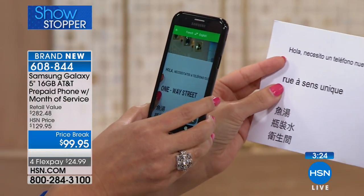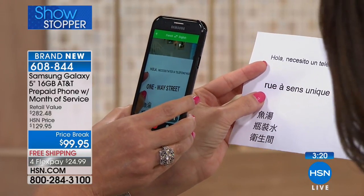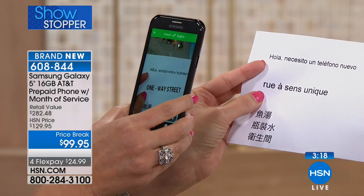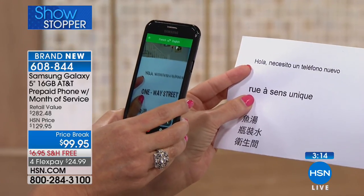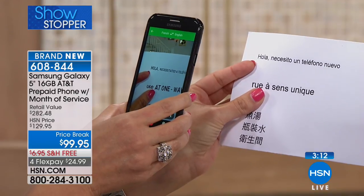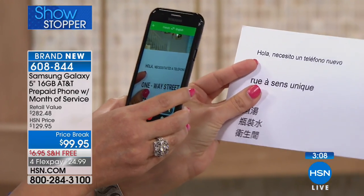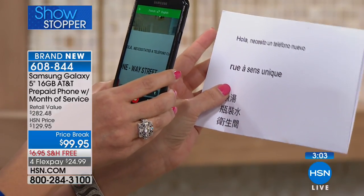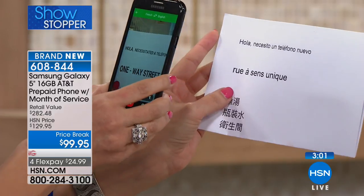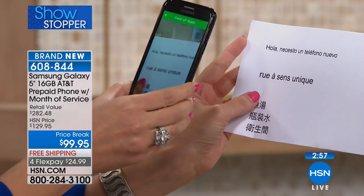So now I'm going to go here. Now this is in French. What does that say? I don't speak French. My mom was very worried about me going to France this summer and renting a car, because she's like, I don't know what you're going to do. Well, I would see that and I would say, unique. That's something unique. Let's go that direction. Meanwhile, guess what? It's a one-way street. I'd be driving down most likely the wrong way on a one-way street in France, like a little American tourist that I am.